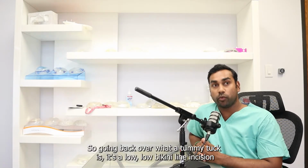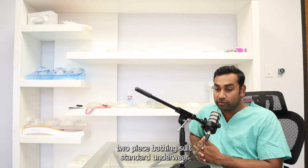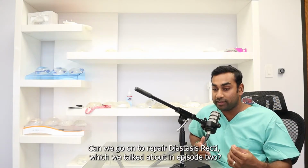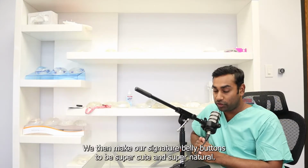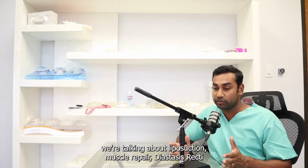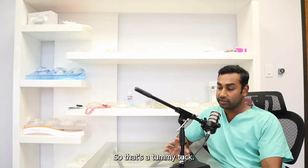So going back over what a tummy tuck is, it's a low bikini line incision that will hide in a 2-piece bathing suit, standard underwear. Tummy tuck includes excision of that excess skin. We go on to repair diastasis recti, which we talked about in episode 2. We then make our signature belly buttons to be super cute and super natural so no one knows you have a tummy tuck, followed by liposuction of the sides. So when we talk about tummy tuck, we're talking about liposuction of the flanks, muscle repair, diastasis recti, cute belly button, and a low incision and excision of that skin flap. So that's a tummy tuck.